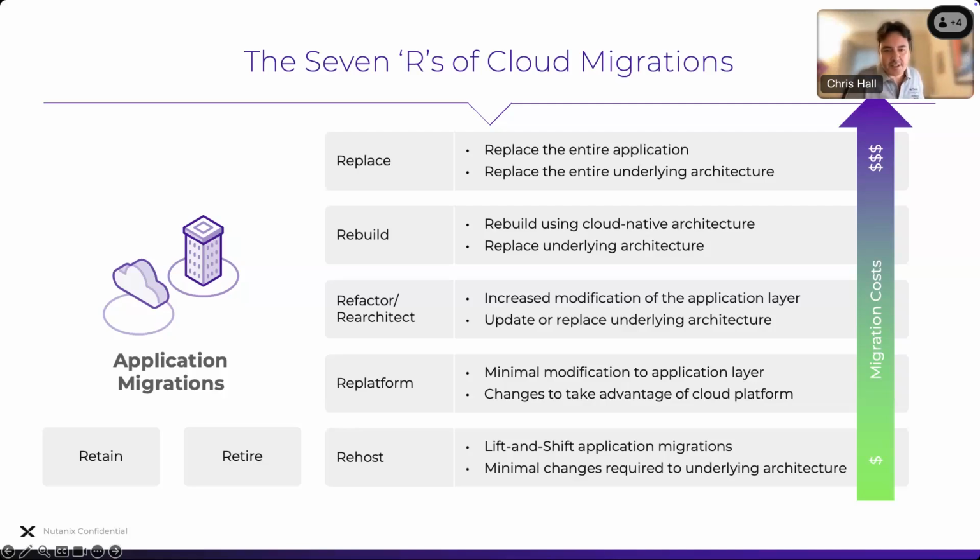Refactor and re-architect. So potentially we're going to replace all our on-prem VMs with something a little bit more modern. Maybe we'll go, for example, cloud native VMs, something like that. Maybe we'll rebuild with Nutanix native VMs. Refactor and re-architect, yep, covered that one.